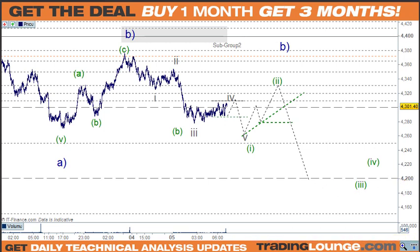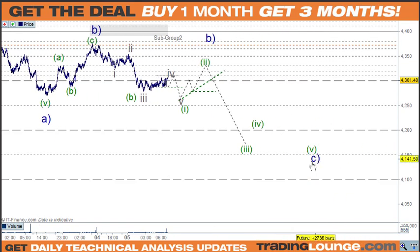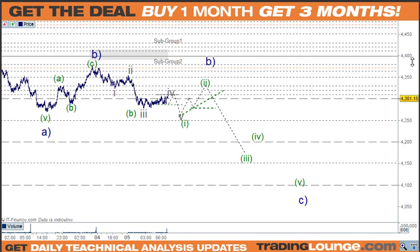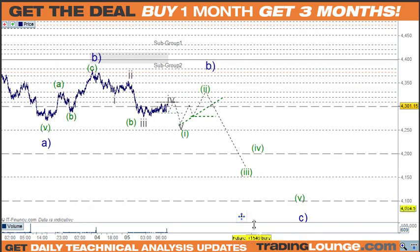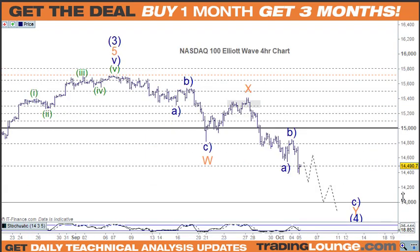So let's just sort of finish this off a little bit here. We'll be looking for wave 3, 4, and 5 coming down a bit lower in here for wave C of Y of 4. And that's it. So we're not that far from our target areas and also our wave structures at this particular point. With the NASDAQ, the same thing here as well.